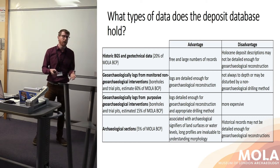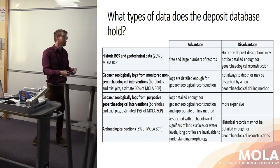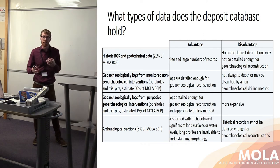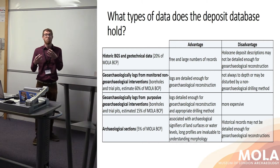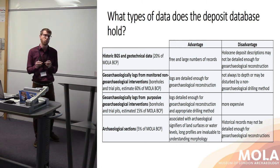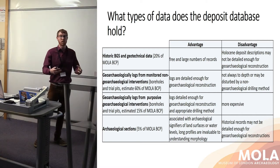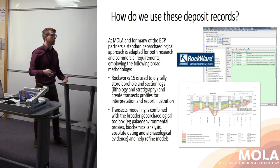This improves slightly if it's geoarchaeologically monitored geotechnical work, but of course the best types of data we've got in the database are the geoarchaeological purposive boreholes or geoarchaeological descriptions of archaeological sections. But of course these are more expensive and they form a smaller part of the database. But as projects like this move forward, these are the types of data that grow. The good types, hopefully.